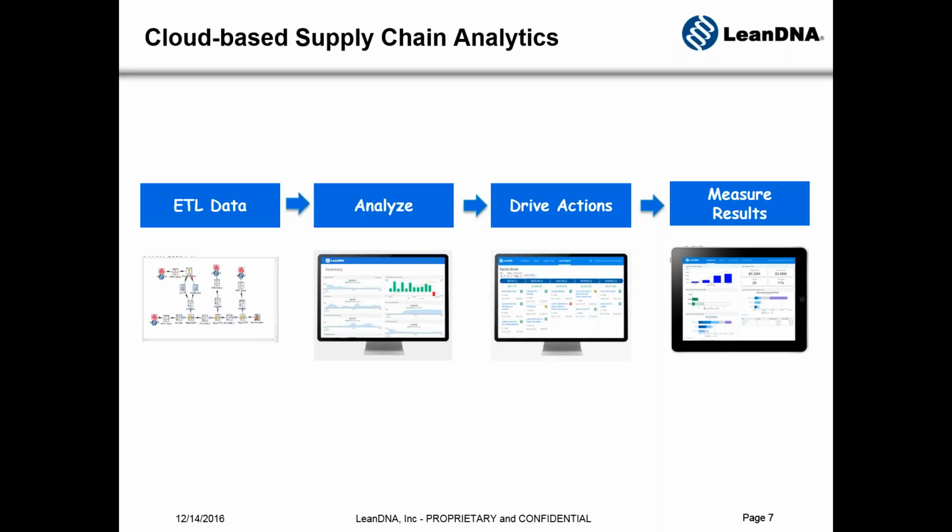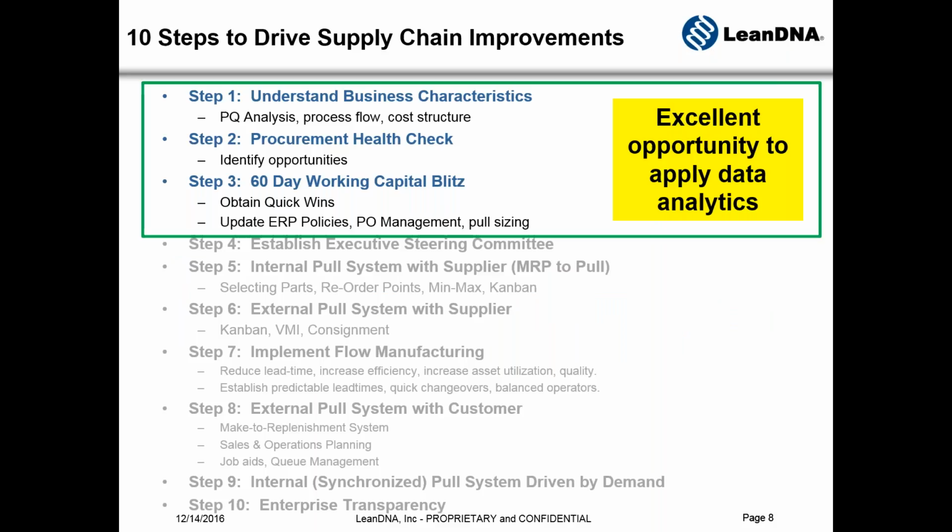And so with the whole area of data analytics, we want to apply the same process, even though it's software, apply the same process, and that's where we think there's a big gap and big opportunity out there that will really drive major results in terms of inventory.